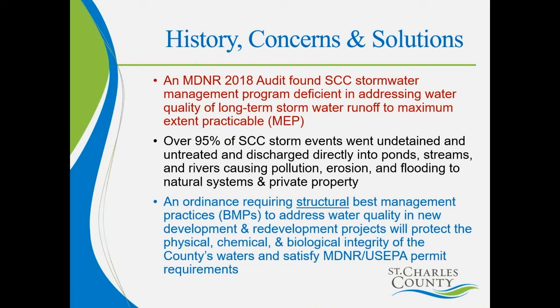The county had a long history of strongly utilizing non-structural BMPs and addressing water quality. In 2002, we were the first community in the state to create a stream preservation and water vegetative buffer protection ordinance. We had a tree preservation ordinance early on too. I don't remember whether that was 03 or 06, but it was very early on.